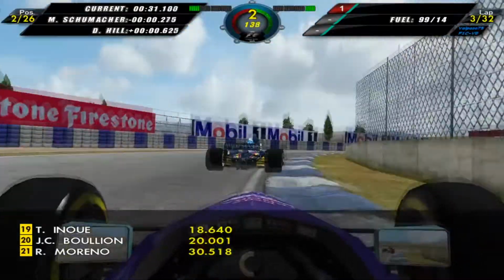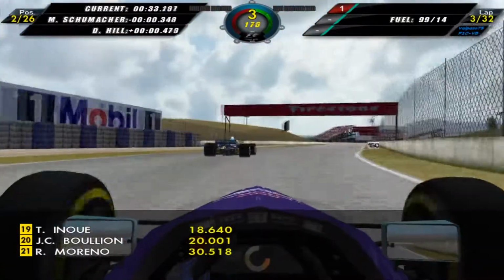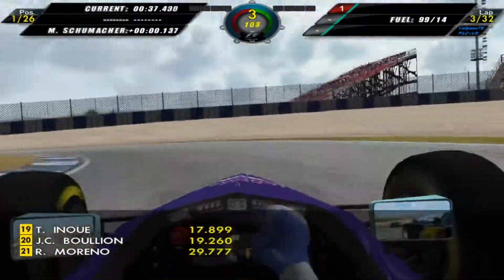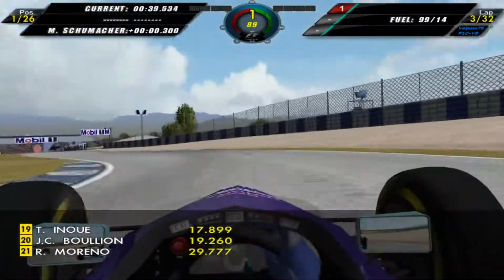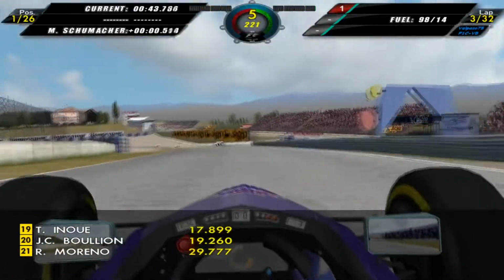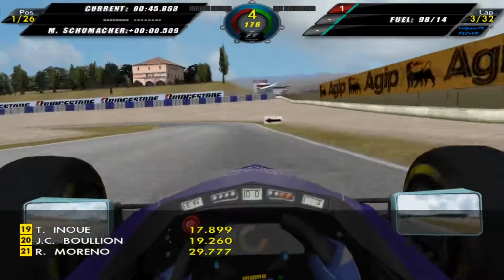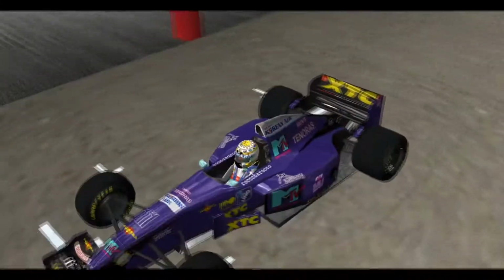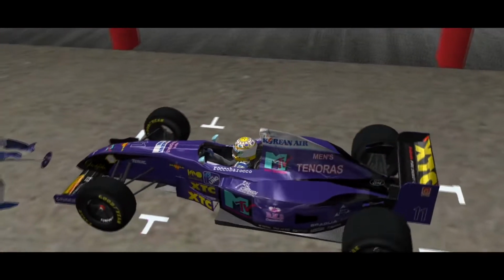And on P3, actually, lap 3, sorry, we actually managed to catch up to him, and we're really close and go for the move in this corner and just get it done, and we're up to P1. We are in P1, right ahead of Michael Schumacher. And here is our first pit stop.